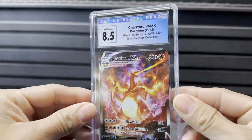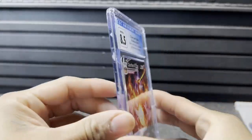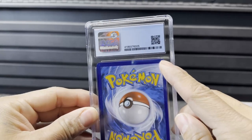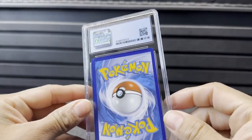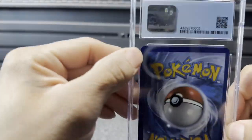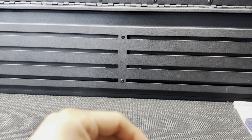Second. 8.5. What? I was not expecting that. See a little bit of widening right there. Damn, but 8.5? A little bit of widening right there too. Oh well, all these are gonna go back for resale, so.